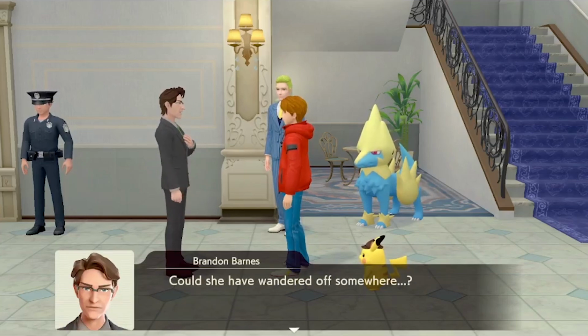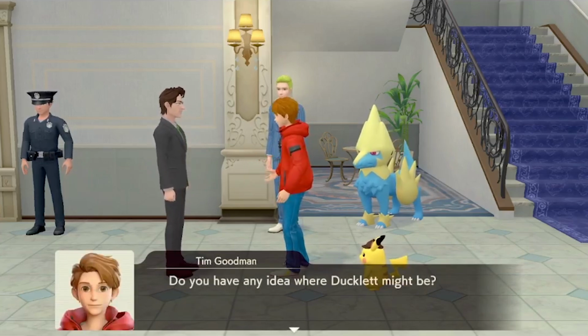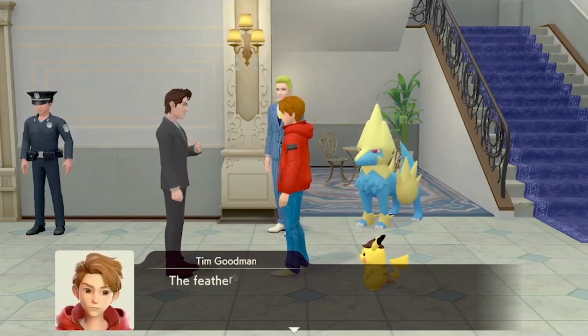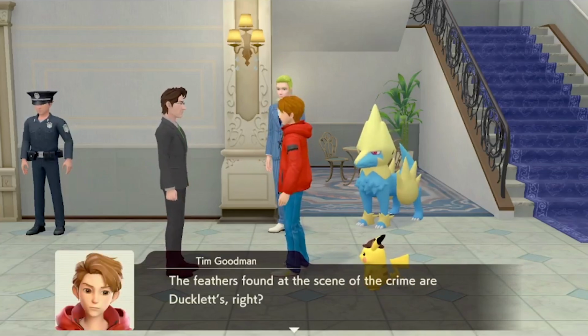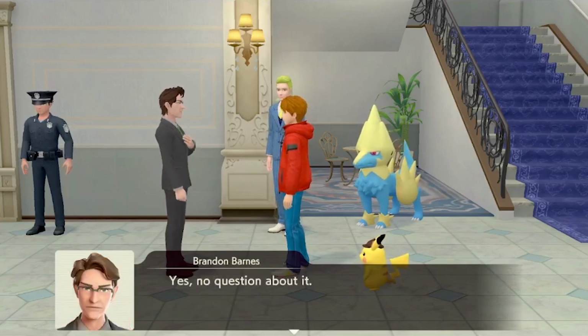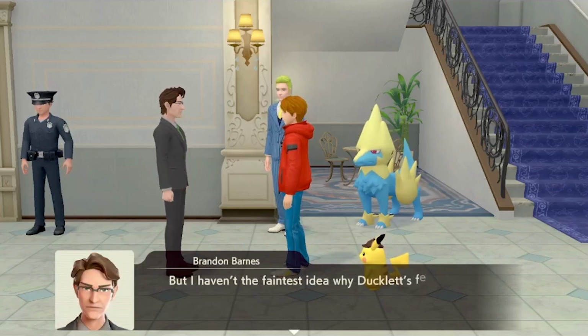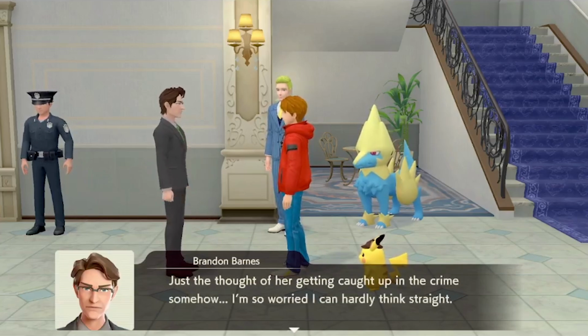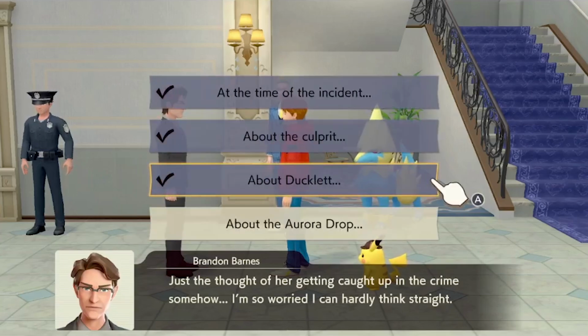Could she have wandered off somewhere? Do you have any idea where Ducklet might have been? Unfortunately, no. The feathers found at the scene are Ducklet's, right? Yes, no question about it. But I haven't the faintest idea why Ducklet's feathers would be there. Just the thought of her getting caught up in the crime somehow. I'm so worried I could hardly think straight.